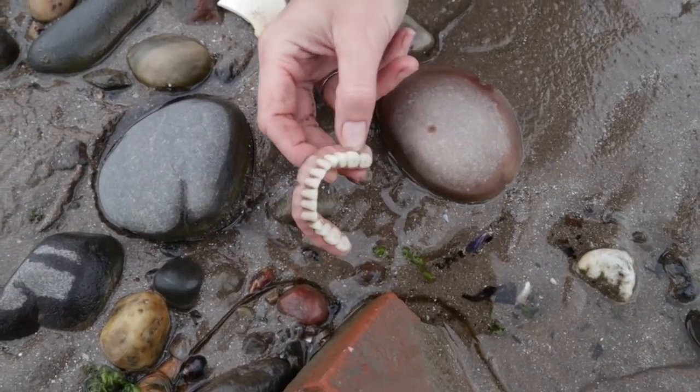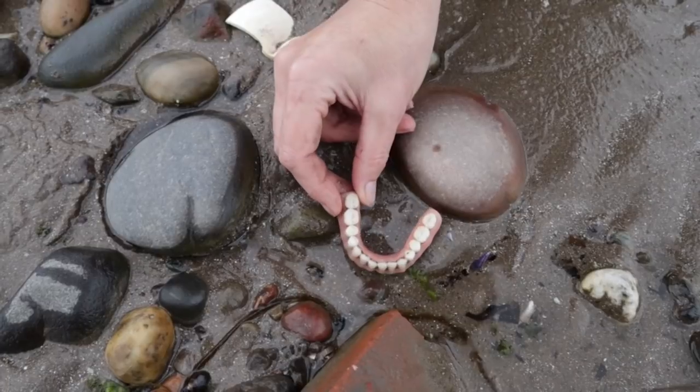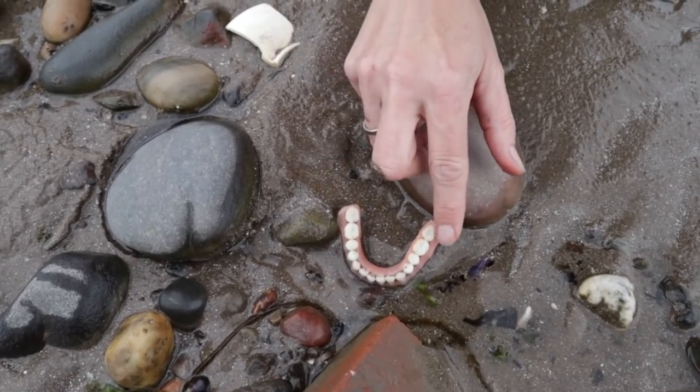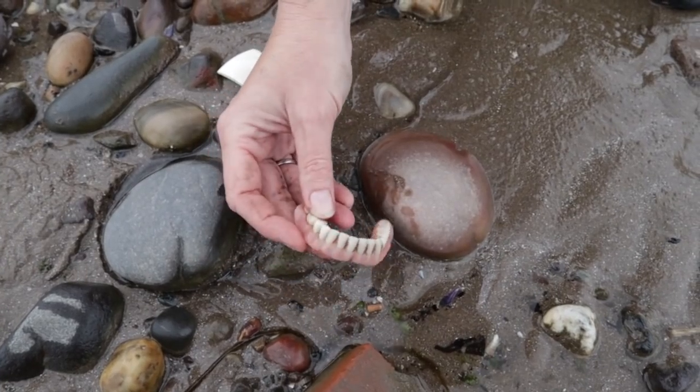Oh, it's still full of teeth. That's awesome. Yep, it's an old denture. They're really small teeth though. Okay. We're taking that. Yeah, definitely. Quirky find of the day.